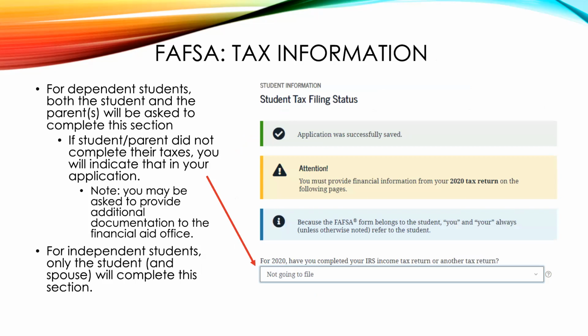The next portion of the FAFSA is the tax information. For dependent students, both the student and the parent will be asked to complete this section. They will have the option to put either not going to file, already filed, will file, et cetera. However, if a student or parent did not complete their taxes, you need to indicate that in your application and choose not going to file. If that is the case, you may be asked to provide additional documentation to the financial aid office. For independent students, only the student and the spouse will complete this section. You do not need your parents' information if you are considered an independent student.